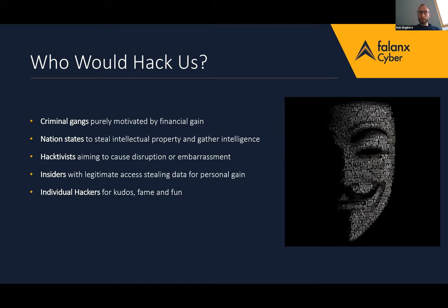You then have nation states, mostly China, North Korea, Russia, Iran, even the UK and the US have offensive cyber capabilities. They may look to break into companies to steal intellectual property for espionage, that sort of thing. They may break into financial companies to steal systems, that sort of thing.